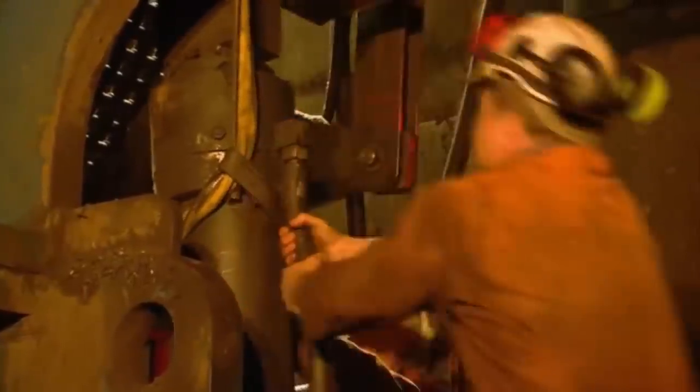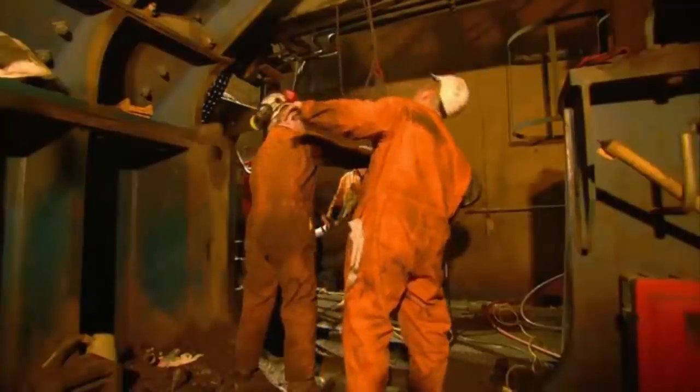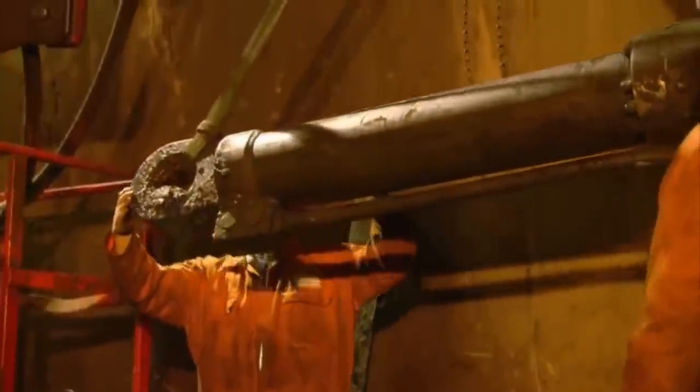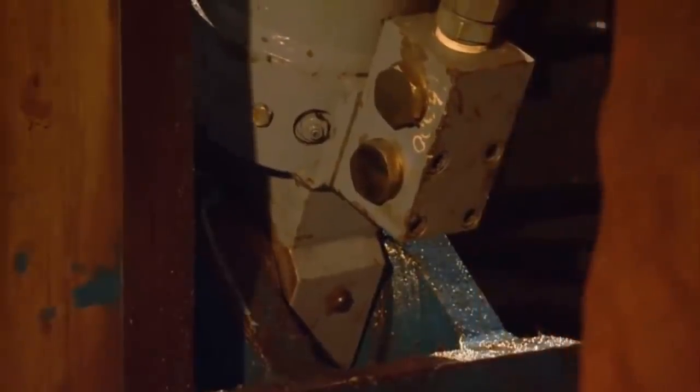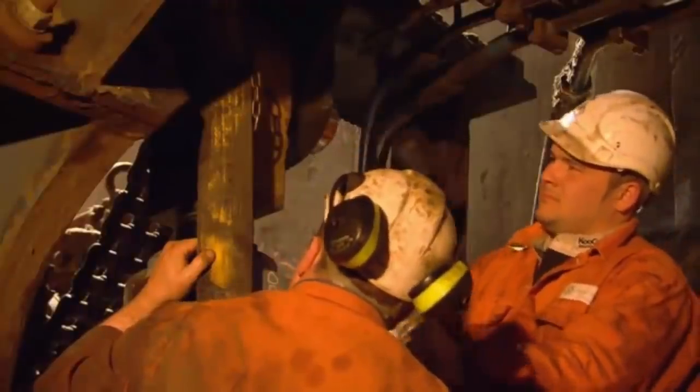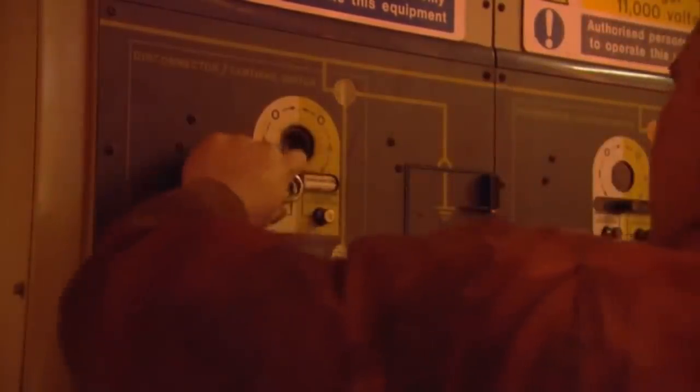The shredder is built on an enormous scale, and its toolbox is specially designed and created just for this job. The cutting has worked. The pin can finally be pushed out. They quickly remove the faulty ram and fit the new one. Everything is securely in place, but they won't know whether the repair has been successful until they switch on.